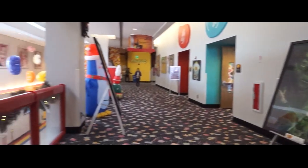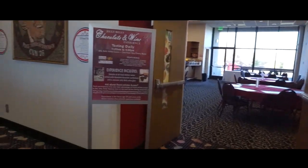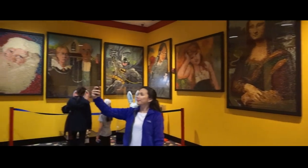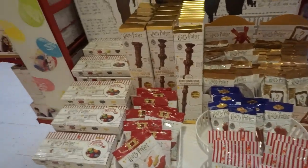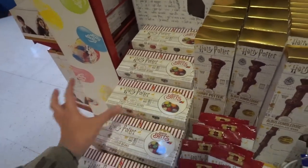This is the outside of the factory area. They have function rooms, galleries, and a shop. They have Harry Potter here. If you are a lover of Harry Potter, you must go here and buy some.